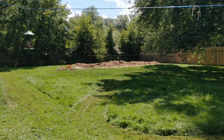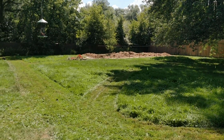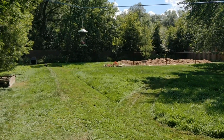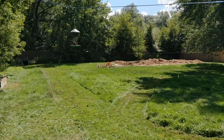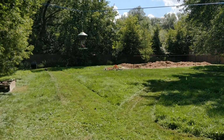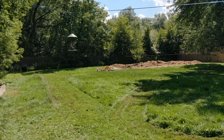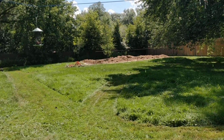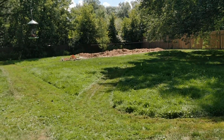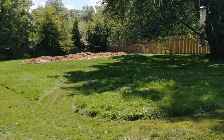Taking a look from this part of the property, you can see some of the experimentation that we're doing here in terms of yard upkeep. The grass here grows really fast, and so one of the approaches that we're experimenting with is mowing out paths or corridors for us to actually walk and commute around the property on, and letting the rest go longer.